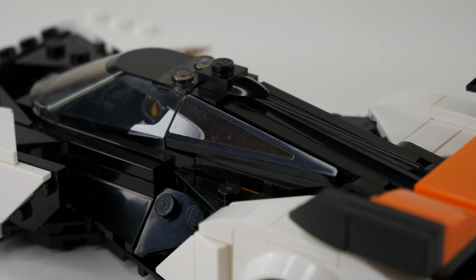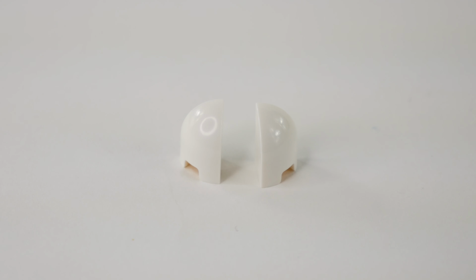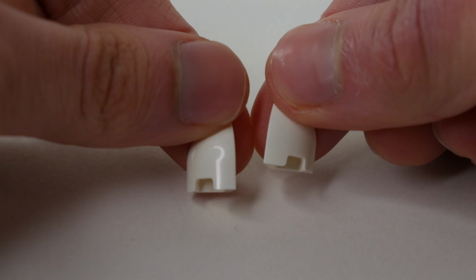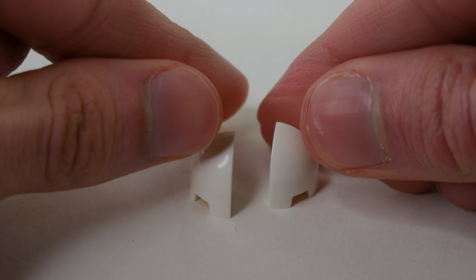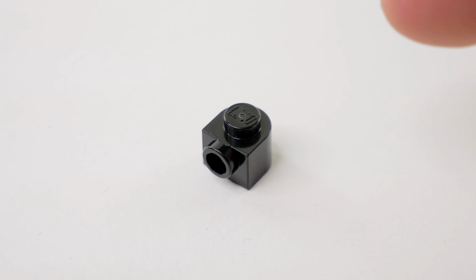Like the wedges on Utopia, these pieces are used to perfectly form the bodywork behind the Solus and F1's canopy pieces. These round quarter dome 1x1 bricks come in white for the first time, previously only appearing in white bluish gray with headlight prints on the Speed Champions 007 Aston Martin DB5. Lastly, you get 8 of the new almighty curved bricks with side stud.